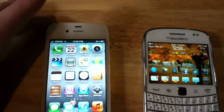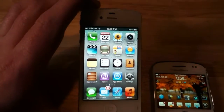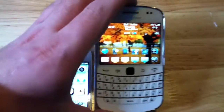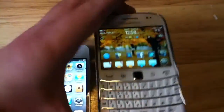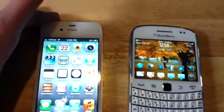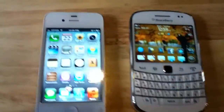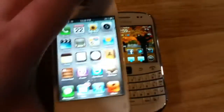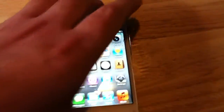Hey guys, what I have here is the iPhone 4S, 16 gig in white, and the BlackBerry Bold 9900 in white. I'm just going to do a quick overview of them, compare a couple things, and the usual. So first off, I'm going to compare, well, just the overview.